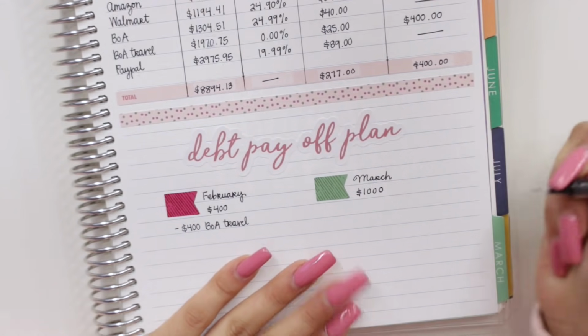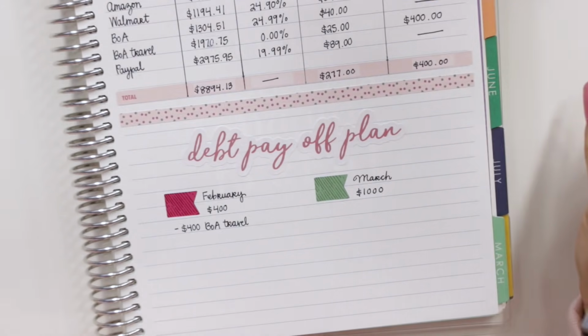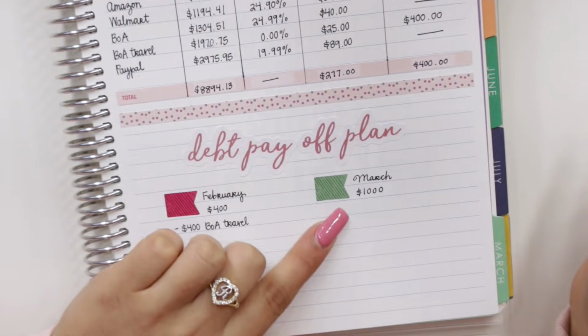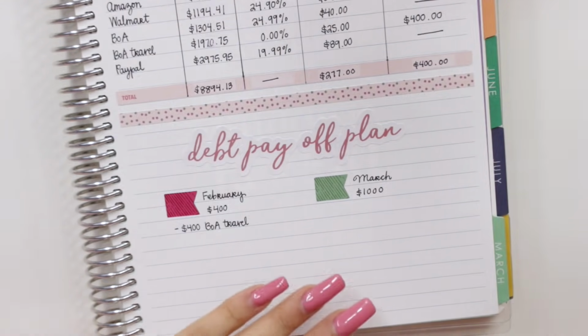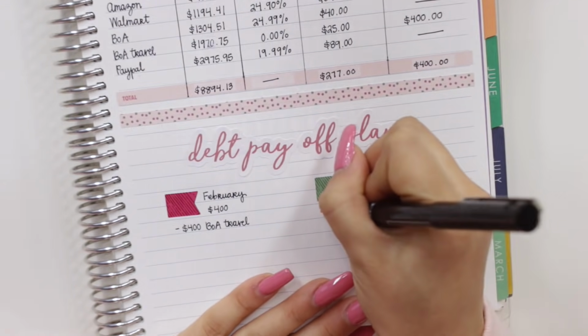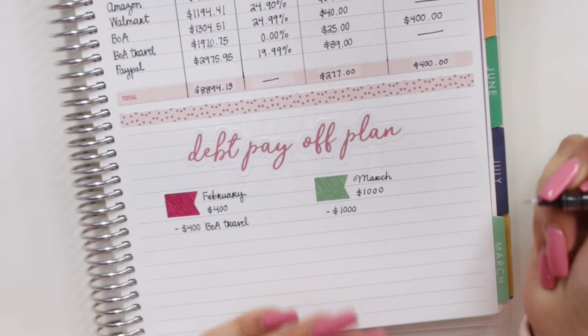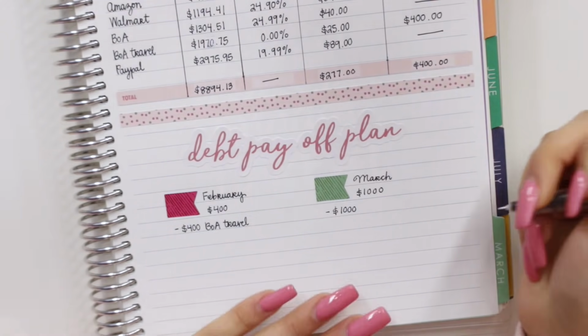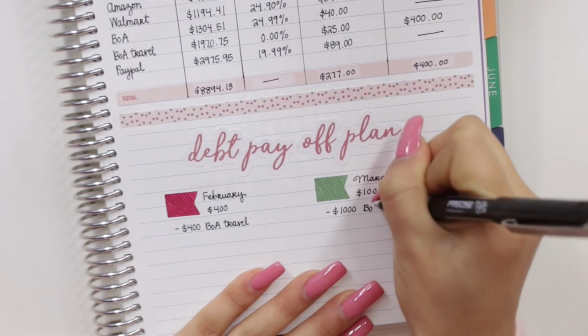And this is just going to help me a lot with lowering my spending and putting everything extra that I have towards debt. So I want to put $1,000, and I'm going to allocate all that $1,000 towards my Bank of America travel. Like I mentioned, I do want to pay off that Bank of America travel card before the promotional APR ends. So that's exactly what I'm going to be doing.